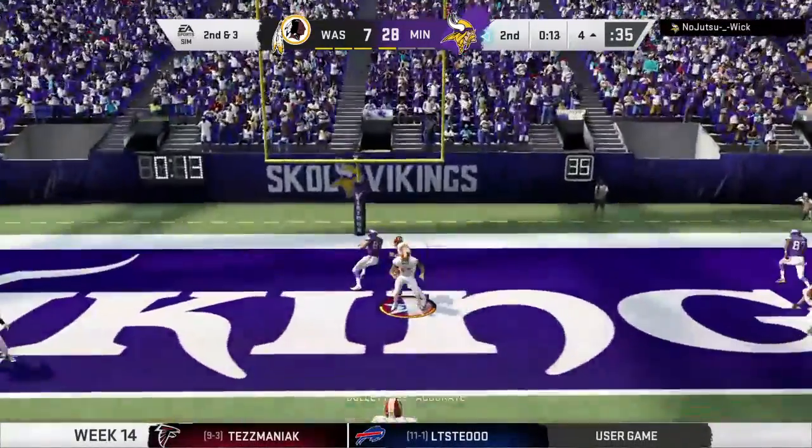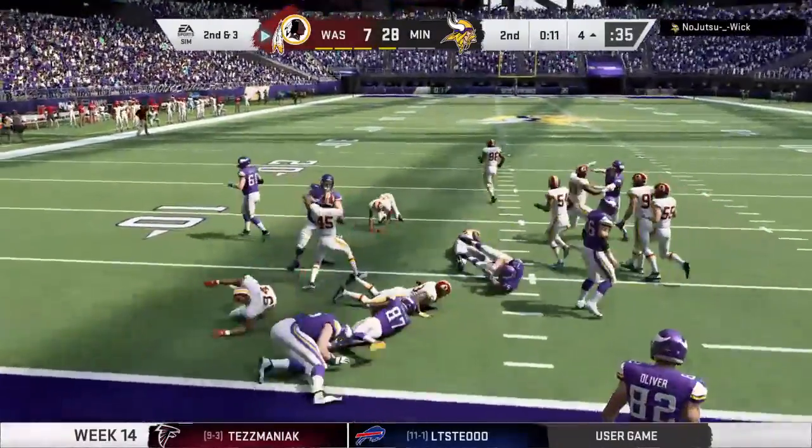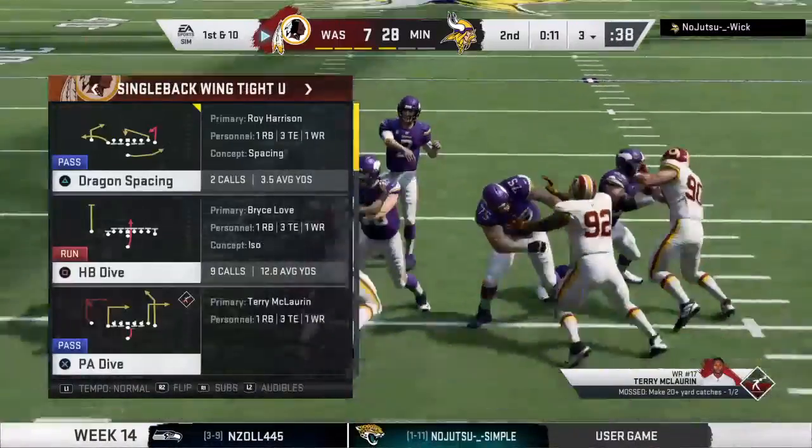On play action, Rosen. And this is going to be intercepted. Able to get there and pick it. And his guys have got it back at the closing stages of the first half.